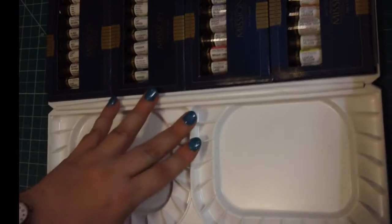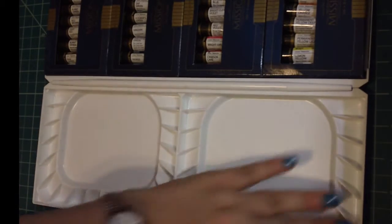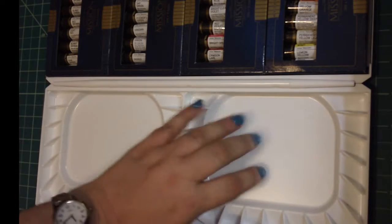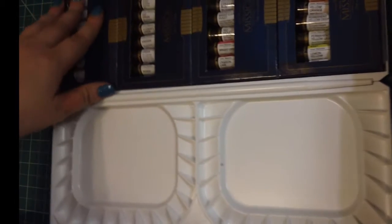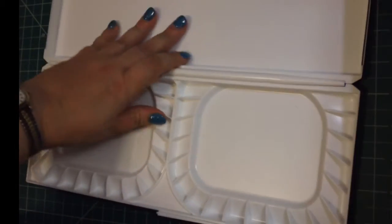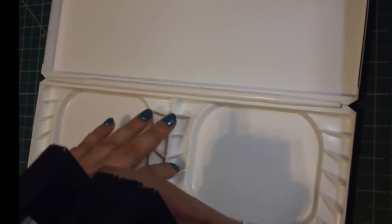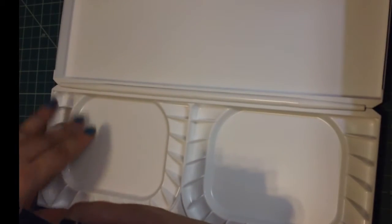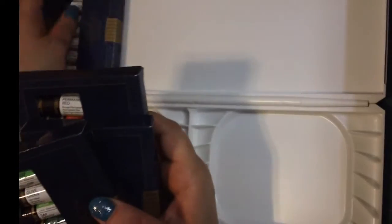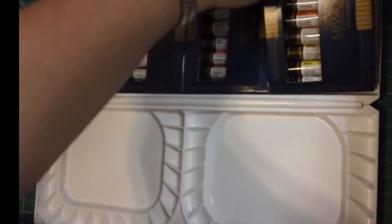And then these little wells, these compartments over here, hold all 36 colors. So there's room for all the colors, and then you get 2 nice big mixing areas here. Once you get all the colors in the wells, you don't want to leave these tubes in the container like this, because you don't want to close it and have your tubes go smack dab in your paint. And from what I've heard, these paints don't dry totally. I think they stay somewhat squishy in the wells, so they really don't take much to activate. So I would probably just put these tubes away in another container somewhere, probably just leave them in the boxes and put them away in my desk or something.